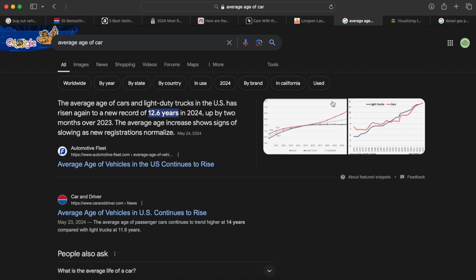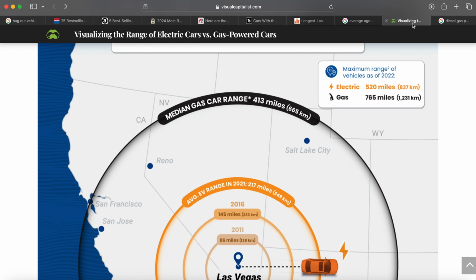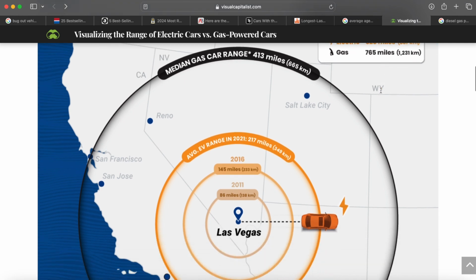Here was something I wanted to add in here. The average age of a car in 2024 is 12 and a half years. So kind of thinking of what you're going to see on the road if you are out there. And another thing to consider that I added on here was the median gas car range of 413 miles. So you got maximum range of 765 for gas and electric 520.